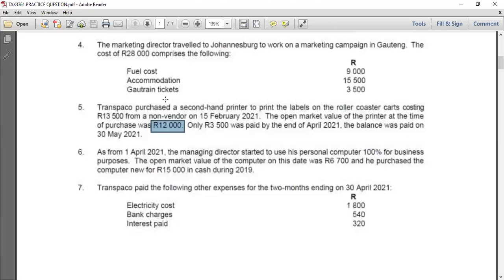So they only paid 3.5, and this 3.5 was paid in April, which is our period. So they can claim input VAT on the 3.5 during April, as long as it's still below the 12,000, the lesser of the two. So we can have a second-hand printer. This is another one, my friends.